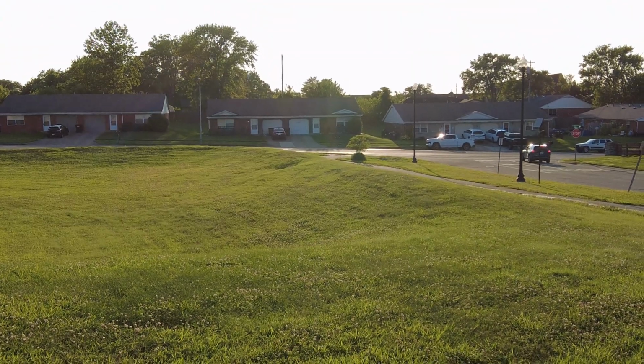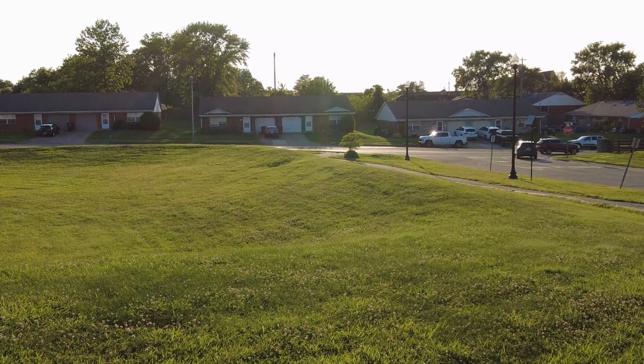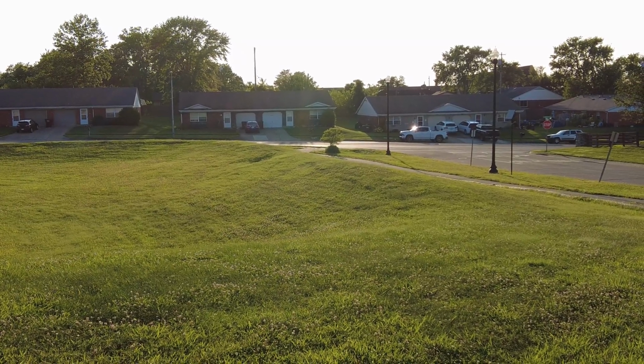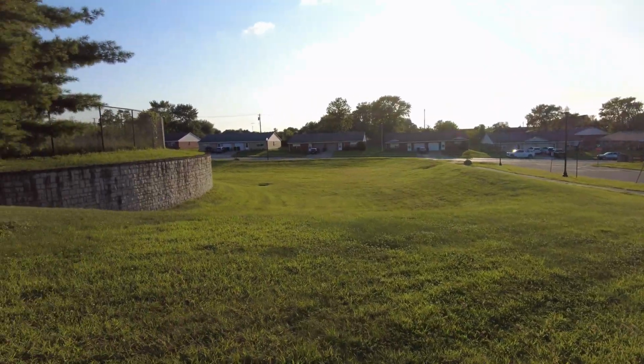I also noticed something down there at the little corner, the entryway. The sign is gone, describing that you're at Sycamore Trails Aquatic Center. So that sign is gone as well. Signage is gone.